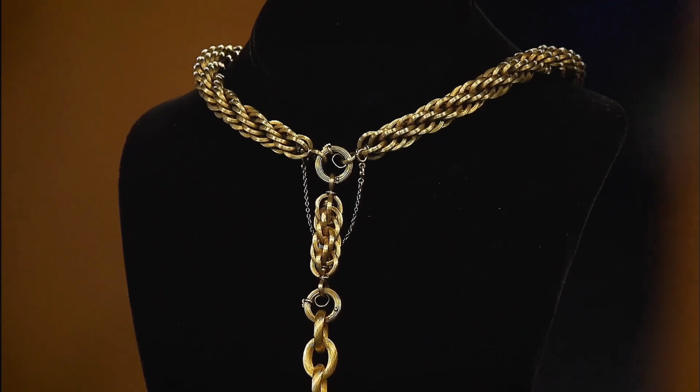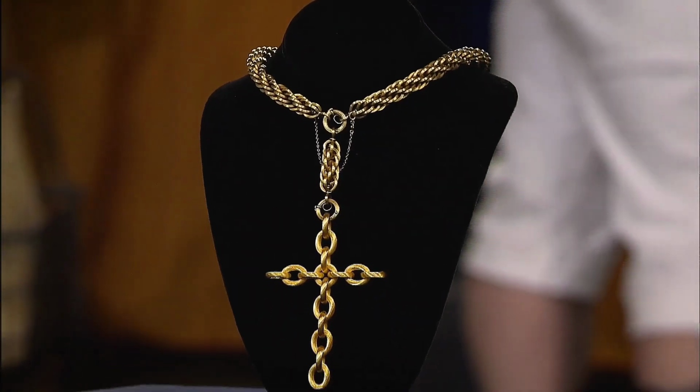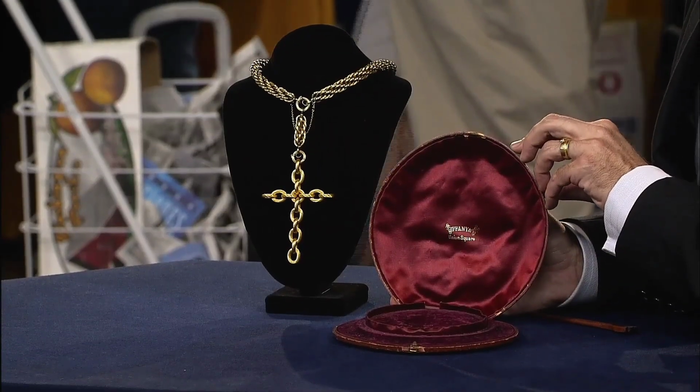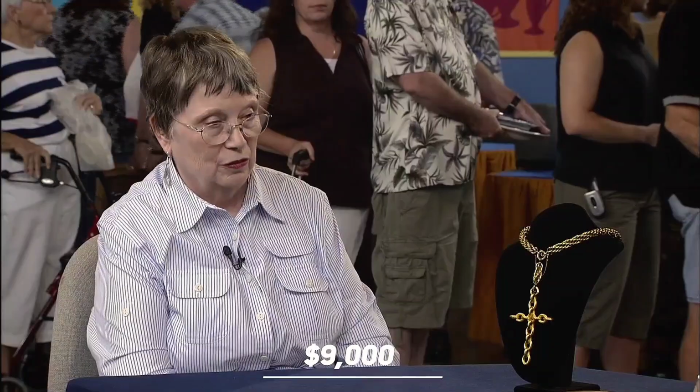Importantly, the piece is not signed, making the accompanying box crucial for authentication. Given its design and maker's reputation, this jewelry would sell for $3,000 and $4,000. For insurance purposes, it should probably be insured for about $9,000. Oh, that much. Thank you.